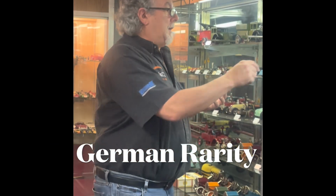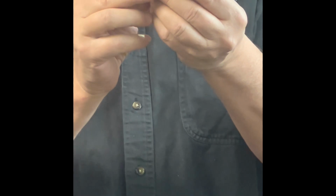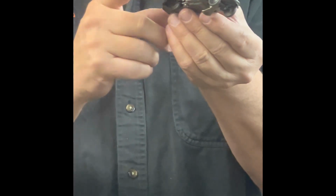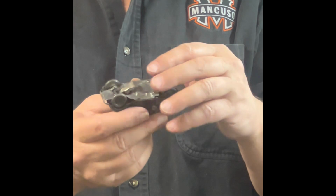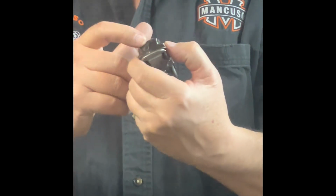What else we have? Here's a rare one. Tipco, 1937, Germany, before World War II. This is the first electric Volkswagen ever made. It's 1/43rd scale, tin plate. These are where you adjusted the carbon brushes. There's where it picked up the current. And there it is. Wow. Of course, it's a split window. What else could it be?